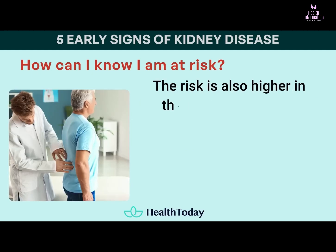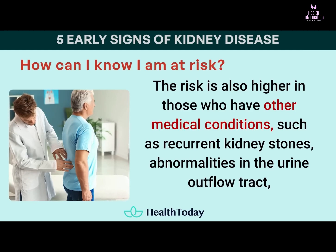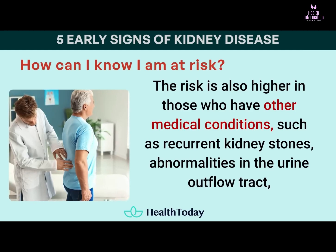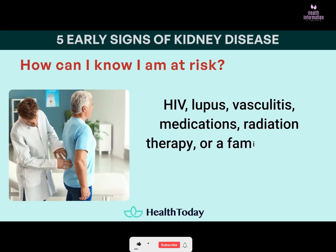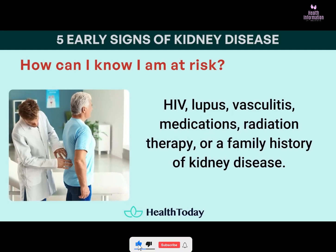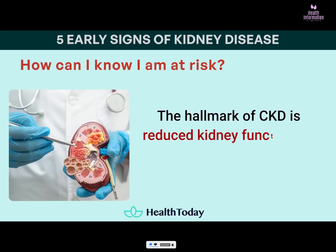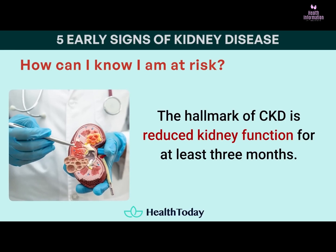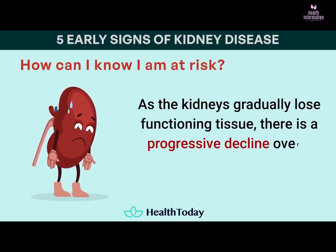The risk is also higher in those who have other medical conditions, such as recurrent kidney stones, abnormalities in the urine outflow tract, HIV, lupus, vasculitis, medications, radiation therapy, or a family history of kidney disease. The hallmark of CKD is reduced kidney function for at least 3 months. As the kidneys gradually lose functioning tissue, there is a progressive decline over a period of years.